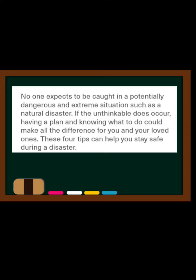No one expects to be caught in a potentially dangerous and extreme situation, such as a natural disaster. If the unthinkable does occur, having a plan and knowing what to do could make all the difference for you and your loved ones. These 4 tips can help you stay safe during a disaster.